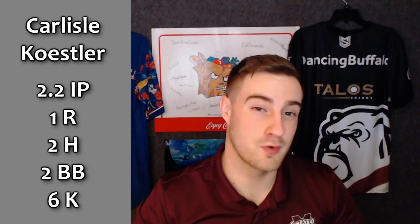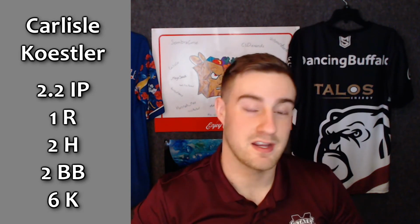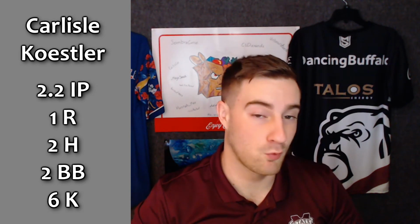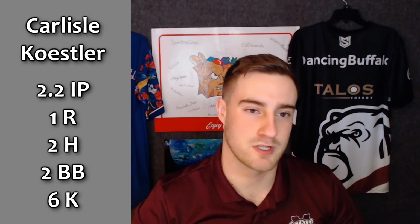Carson Kessler. Now, that name may sound familiar because Kessler had a really strong performance last season, even with it being a shortened season. Kessler does end up getting the win after going 2 2/3 innings in relief. He gives up 1 run on 2 hits. He had 2 walks and 2 hit by pitches and 1 wild pitch, but he had 6 Ks. So it's good to see even he can bounce back after, even if he's letting base runners get on base, having that strikeout potential to get himself back ahead, so to speak, in the inning.